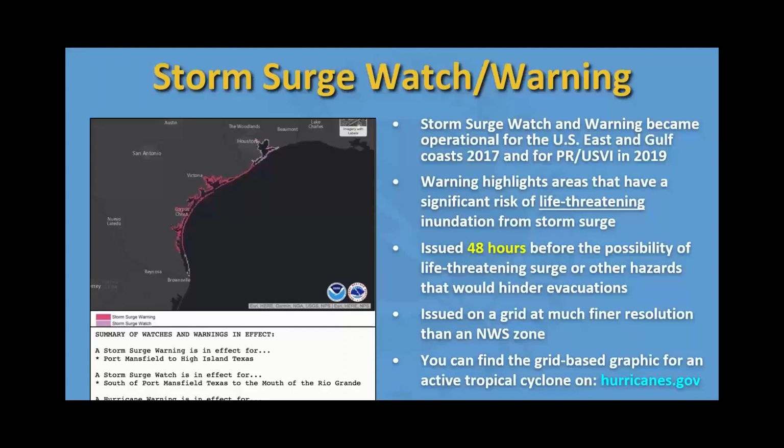The warning highlights areas of significant risk of life-threatening inundation of storm surge, and that is water moving across relatively dry land. The watch is issued for storm surge about 48 hours before the possibility of life-threatening surge or other hazards that would hinder evacuation. So it's important that when there's a watch, there is a chance that some of these evacuation routes could be impassable. There's a chance of that happening. That's why it's a watch.